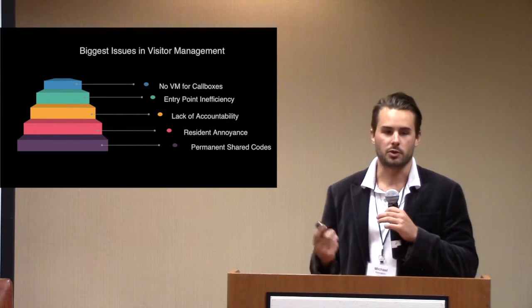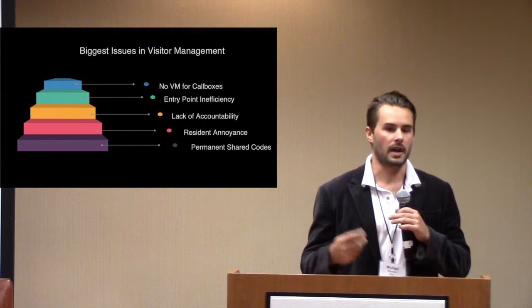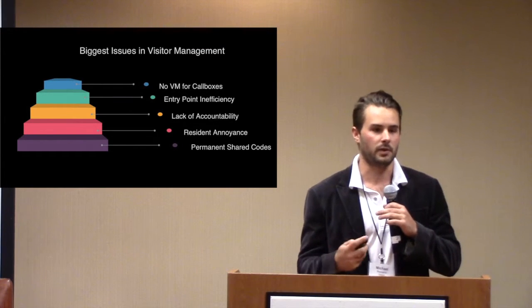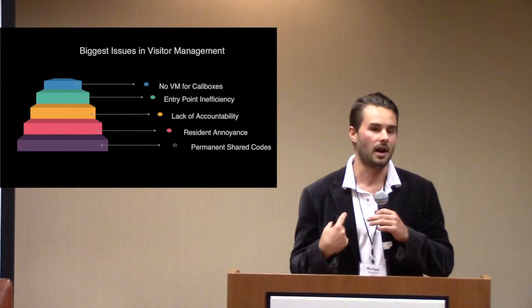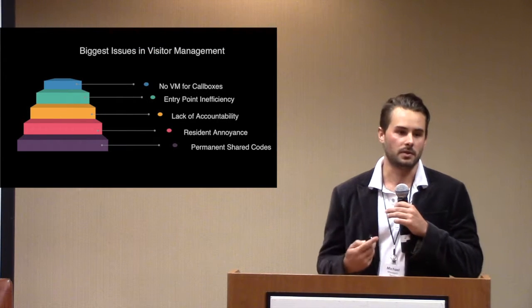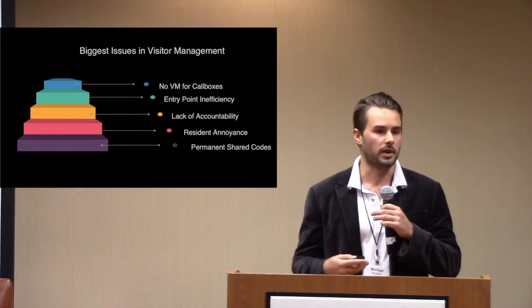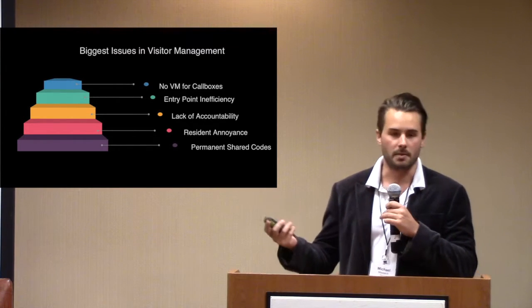There's also a ton of entry point inefficiency. When I talk about entry point inefficiency, I'm just talking about guests and family members standing in front of a doorway, pounding through a call box, looking for your name and hoping that you'll pick up the line when they call you through that call box. This leads to a ton of security problems for a lot of communities, not only here in the Atlanta area, but across the country.